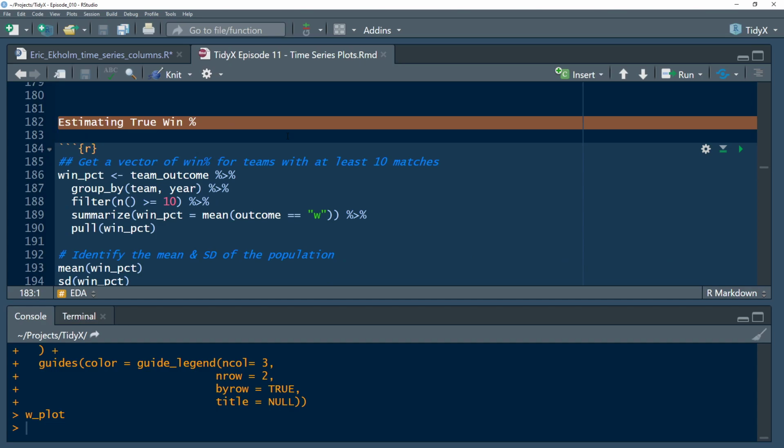Yeah, so I thought, okay, cool, let's take that plot and then let's try and explain a little bit more about it, since it's TidyX, or explain it in a different way. And so the way I wanted to do this was I'm going to define what I call estimated true win percentage, or adjusted win percentage. And I'll walk through this here a little bit.